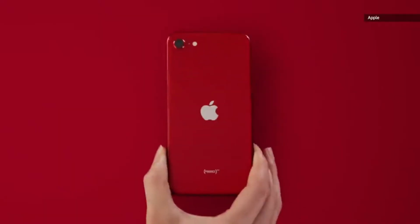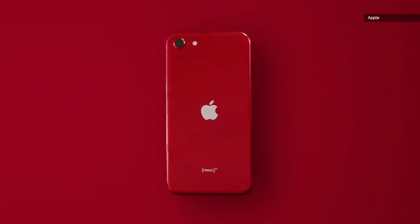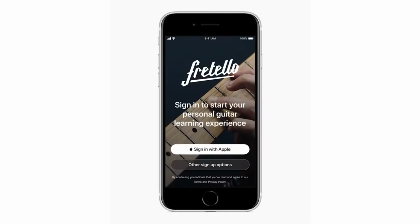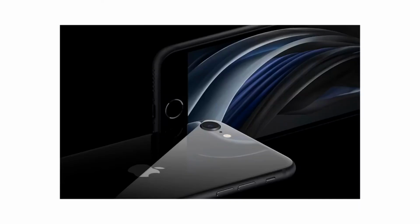The last time Apple released a dedicated value smartphone was back in 2016 with the original iPhone SE, a device that squeezed modern, at the time, performance into beloved iPhone 5S bodies. As multiple leaks have suggested, that approach hasn't changed for this new SE. In many ways, it's an iPhone 11 adapted to fit inside the body of an iPhone 8.